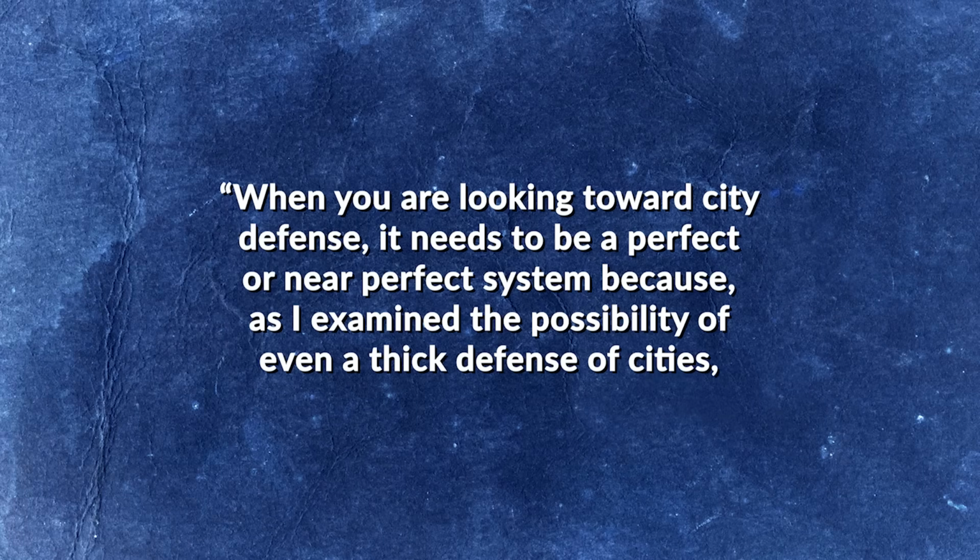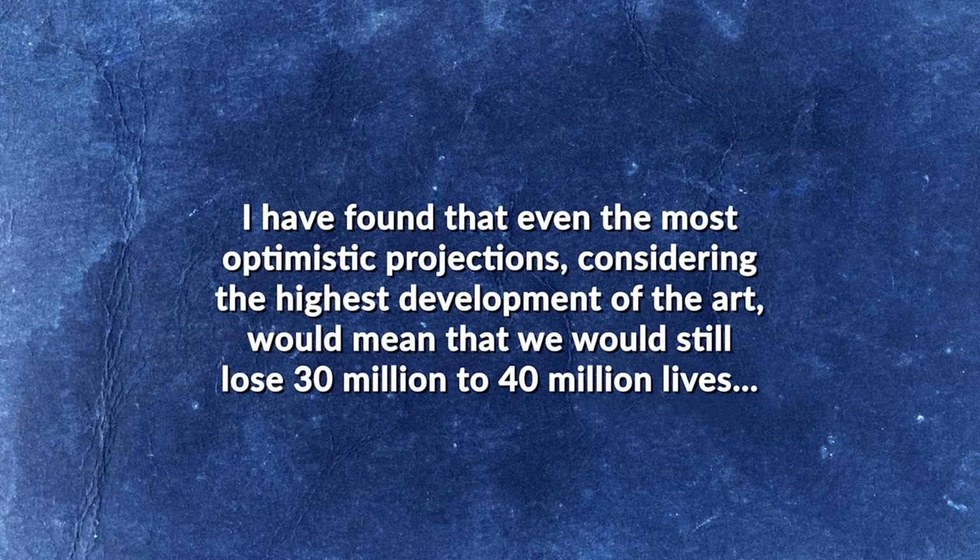To quote, "When you are looking towards city defense, it needs to be a perfect or near-perfect system, because as I examined the possibility of even a thick defense of cities, I have found that even the most optimistic projections, considering the highest development of the art, would mean that we would still lose 30 to 40 million lives.